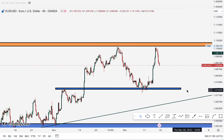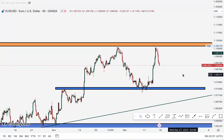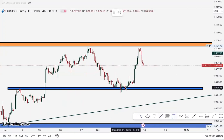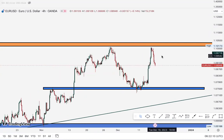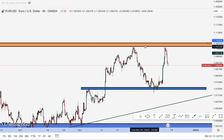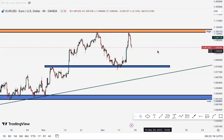I told you guys that I am actually favoring the upside to the tune of 70%, and that is exactly what has played out. We actually came in here and then we rallied all the way back up for a whooping 246.9 pips. So yeah, that is the result of the weekly analysis that I came on here last week to tell you guys, and now we are actually looking to head back down.